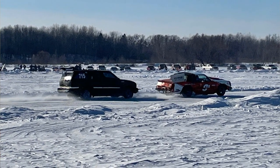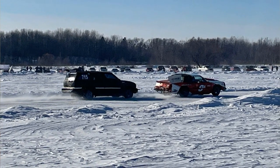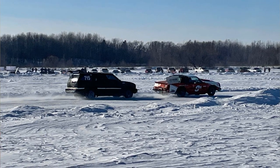Everybody's fighting for traction, and you can see the racetrack changing, and you can see the ice where it's the clear ice. You don't want to be on clear ice. It's amazing how good the racing is and how good the drivers are. I fell in love with it, man. It was amazing.